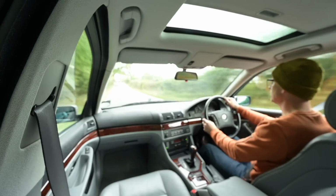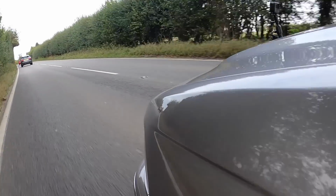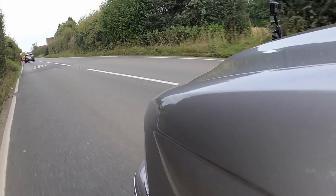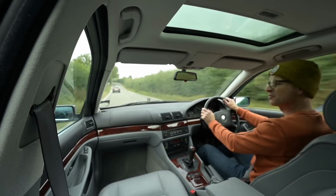I feel like I should be filling the time by telling you a bit more about this car, but honestly, it's just such a nice thing to drive. I'm just enjoying driving it right now. So I think the unexpected takeaway from this video is that if you want the best driving E39, don't go for an M5, go for a straight six, one of the small engines.